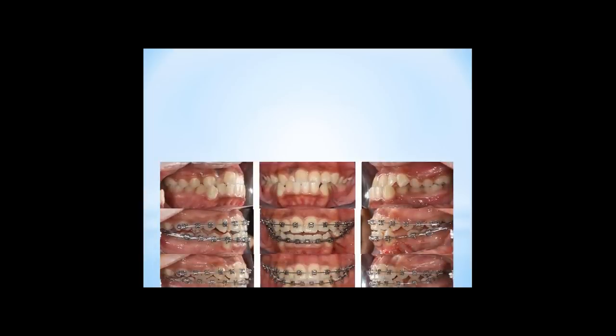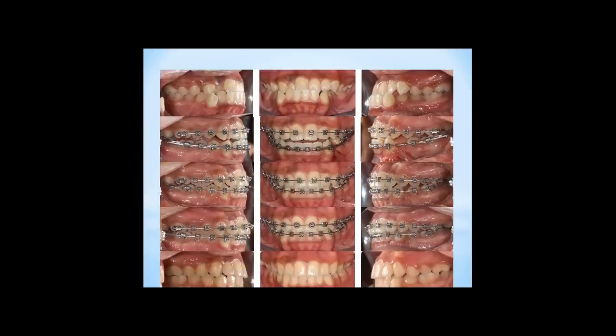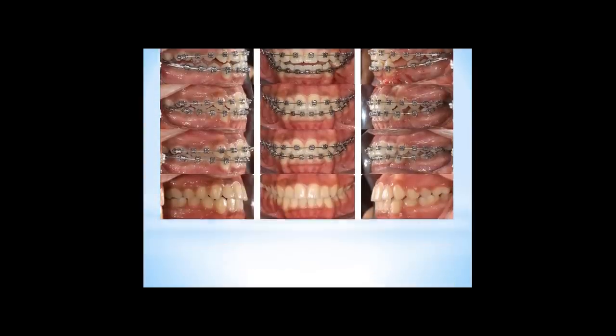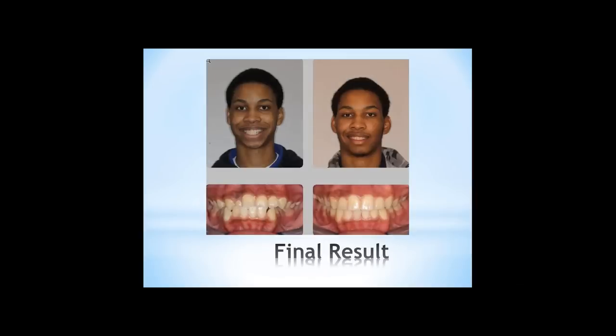When you look and you see how he finished, hopefully this is going to come through. You can see the stages. That's the beginning. That's month 5. That's month 10. That's month 12. And that's finished at month 17. Not a perfect result, but quite an acceptable result. And both the patient and the parents were incredibly happy with this result. And I have to say it's not my best work, but it's good work.